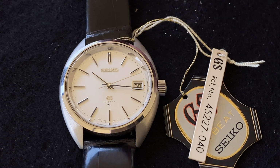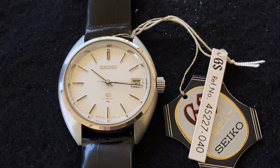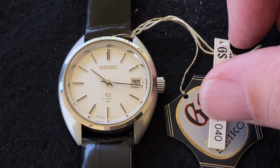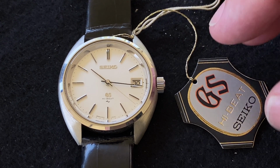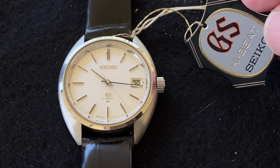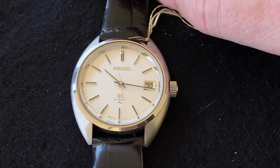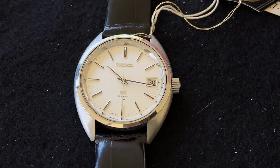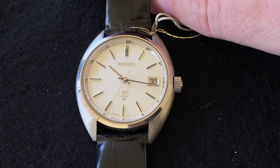In fact, this watch is pretty much new old stock. It has a couple of swing tags still attached. I've not taken these off. We've got the little swing tag here that has the reference number, and then a swing tag with high beat on it as well. And there really isn't an awful lot to say about this watch in terms of the condition, other than the fact that it is absolutely exceptional.